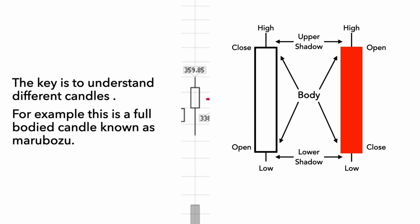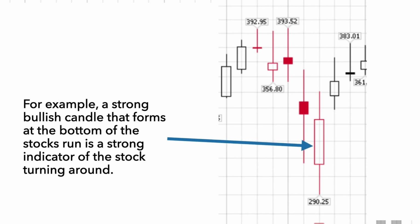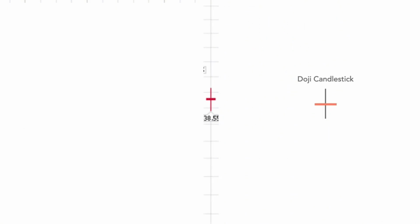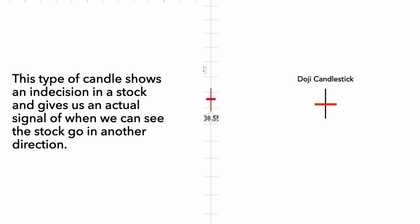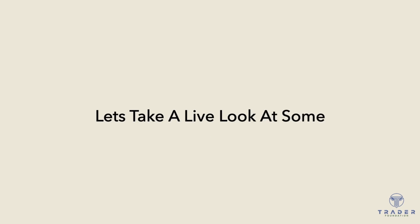The key is to understand different candles. For example, this is a full-bodied candle known as the Marubozu. You don't have to necessarily remember that name. It's a Japanese name. But understand a full-body candle and what it is. For example, a strong bullish candle that forms at the bottom of the stock's run is a strong indicator of the stock turning around. Another great example is known as the doji candlestick. This type of candle shows an indecision in a stock and gives us an actual signal of when we can see the stock go in another direction. There are a lot of different candles and different patterns that can be formed that practically tell you what to anticipate. So now that you understand that, and you kind of get an idea of what a candlestick is, let's take a live look at some of these candles.